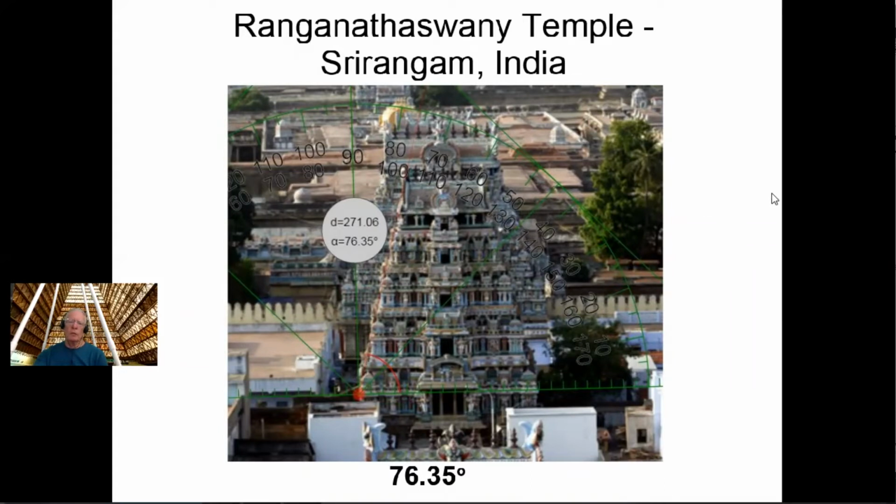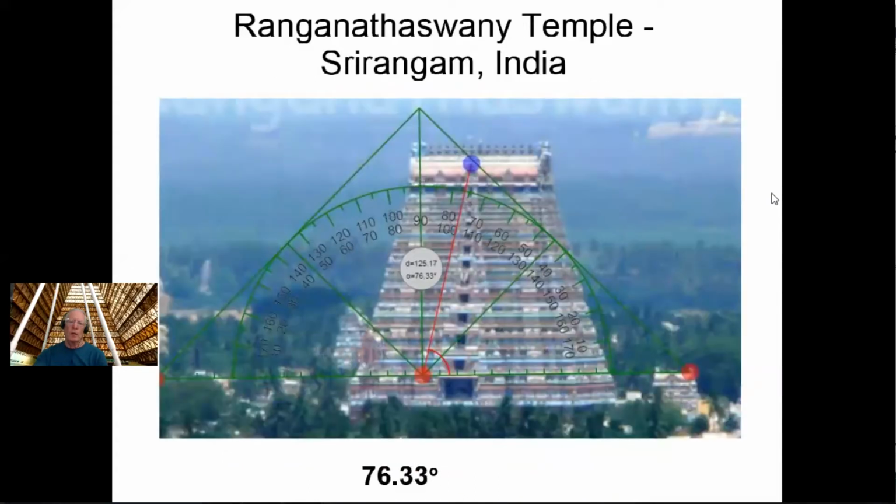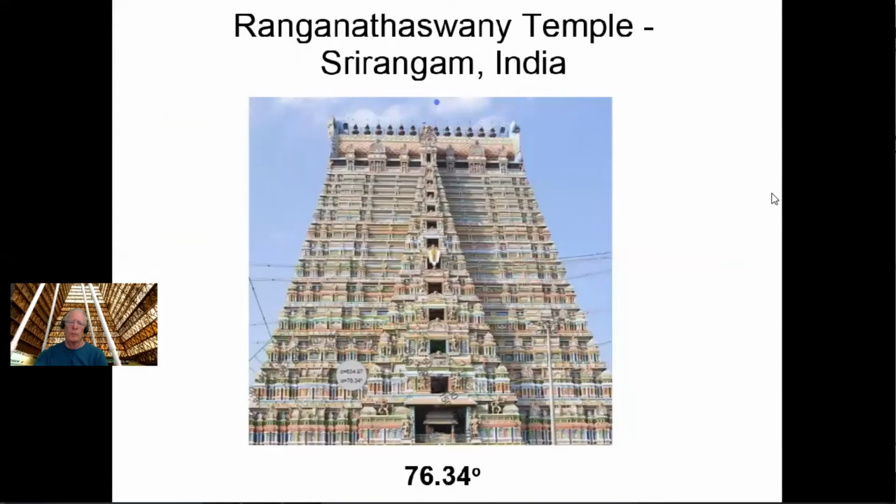76.35 slant angle on the outside of that temple. Here's the temple again, the main temple, 76.33 degrees and 76.34. So depending upon the angle, we're within 1/100th of a degree, or 2/100ths of a degree, of the geometry of the Russian pyramid. I don't believe that this is an accident.